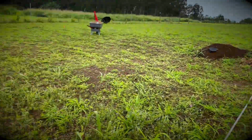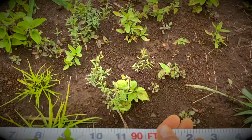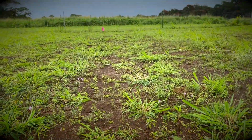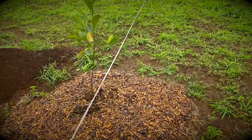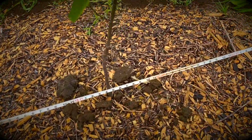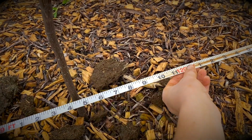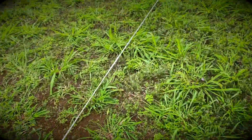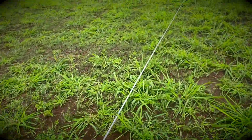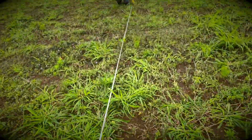Okay, so this one was supposed to be at 90. Okay, 90. Okay, jackfruit is at 120. Yeah, it's a little bit off. It's like, again, it's about 6 inches off. Okay. So we'll just have to keep being off since we already planted that. This makes sense here. Okay.